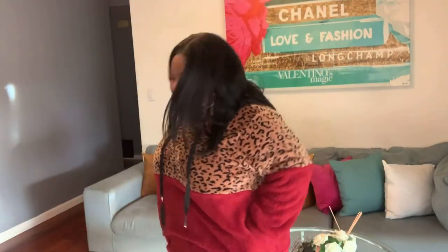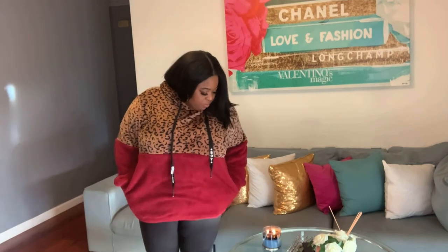So this is the final cozy piece that I ordered from Shein. It's burgundy in true Chanel fashion. It's animal print. It has these drawstrings. It's a hoodie, and it is burgundy on this end too. Fleece material, very warm, very cozy. Makes you want to take a nap. It's perfect, and I do mean perfect for anybody's airplane ride. Turn around so you can see the back of it, okay?